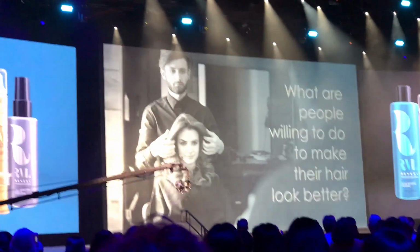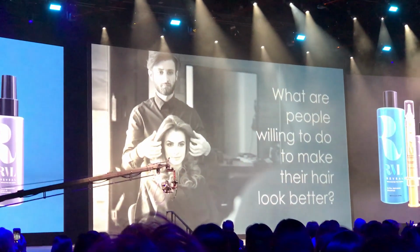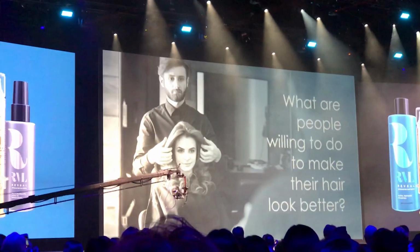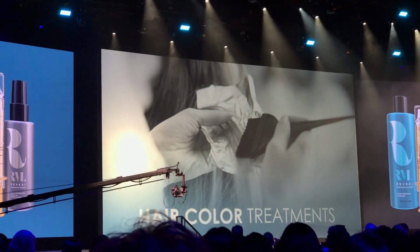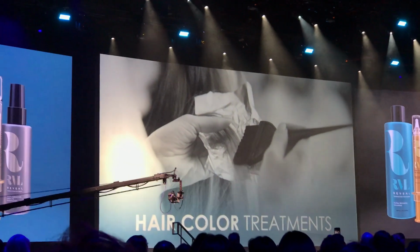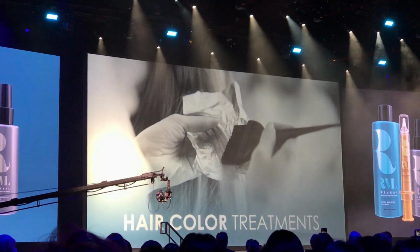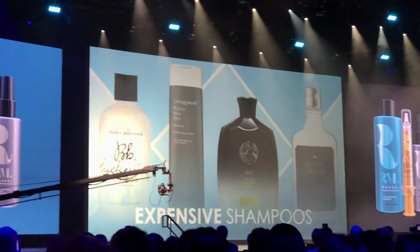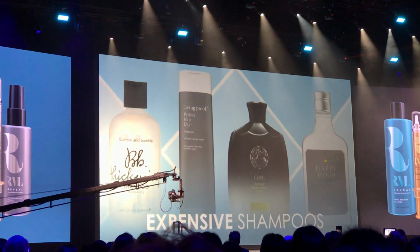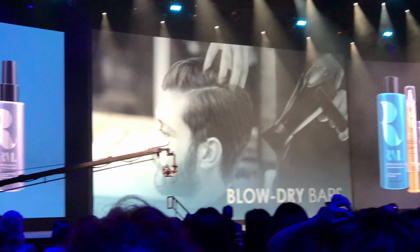So what are people willing to do to make their hair look better? Shoot, my wallet knows how much people will spend on trying to make their hair look good. So one of the things is coloring, right? I almost don't know a woman that doesn't take time to color her hair. That's one of the things, and it costs a fortune, right? I can never believe how much it costs. We spend a lot of money on products, like expensive shampoos. And have you guys ever been to or seen a blow dry bar?